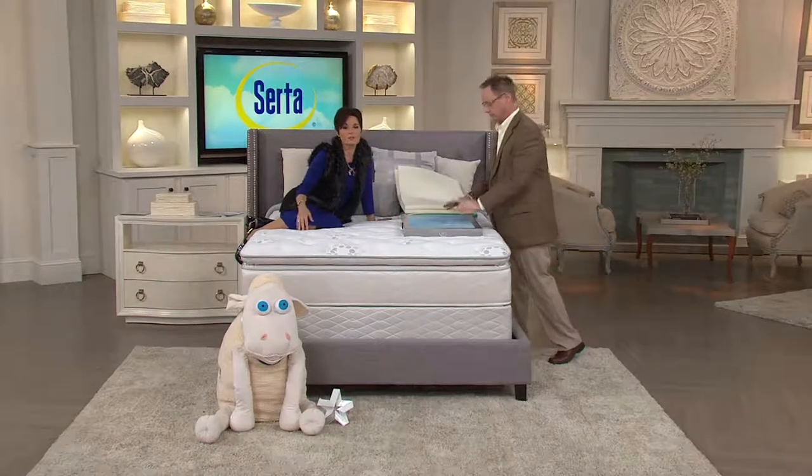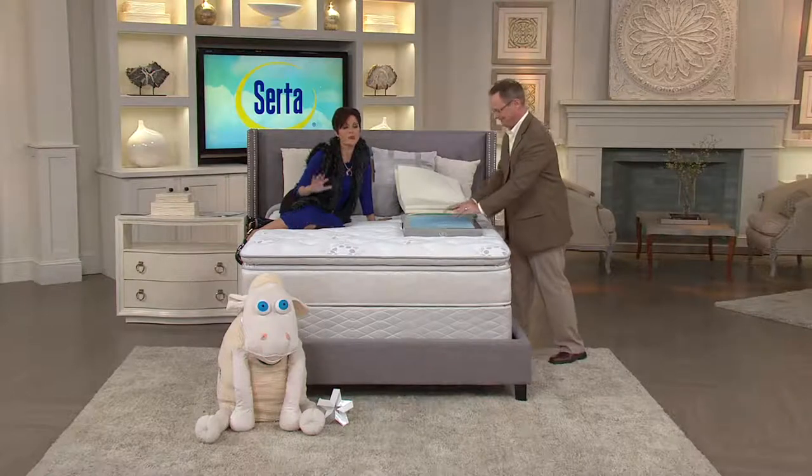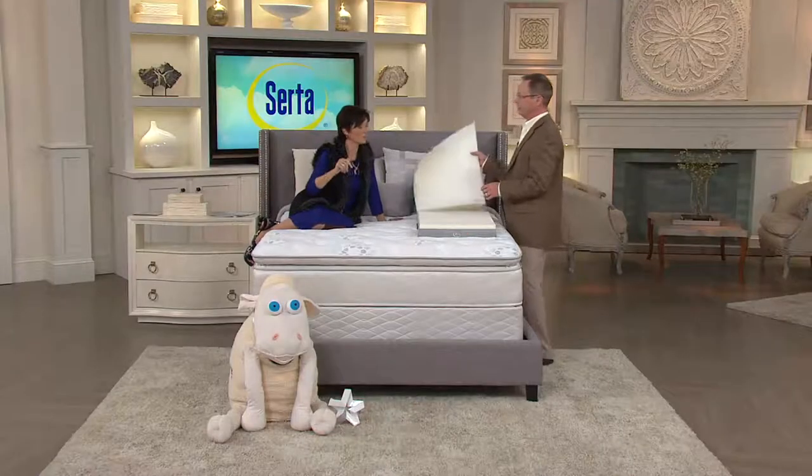And that's something also, when you hear that, I don't want you to get scared and think, oh, it's gel memory foam, I'm going to sleep hot. Please know that you're not going to. It really has a lot of air circulation, a lot of airflow, but we're seeing all of these levels. By the way, call us if you own this bed, because this is one of the most popular beds that Serta has ever done here at QVC.